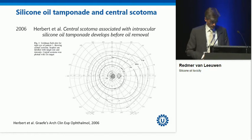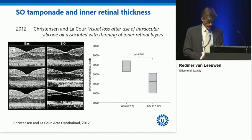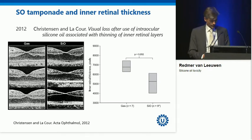In 2006, Herbert showed that the visual loss is associated with a small, deep central scotoma, as demonstrated in this Goldmann perimetry. And 6 years later, Christensen and la Cour observed that in patients with unexplained visual loss, the inner retina was significantly thinner compared to similar patients with gas tamponade.